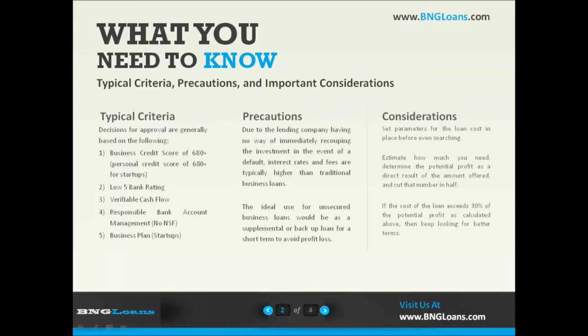Now, that brings us to the considerations. You need to set limitations on the loan cost before even applying. The loan cost is not the payment on the principal, it's the payment on the interest and the fees alone. So having complete transparency of those fees with whatever lending company you're going through is very important. And having these limitations set in place prior to ever applying is infinitely more important. It allows you to make a very educated decision, so this helps you to immediately determine if a specific loan cost is a good option for your business's profitability.